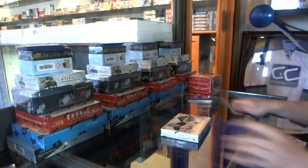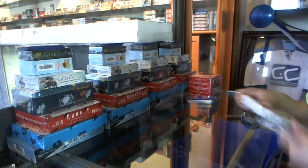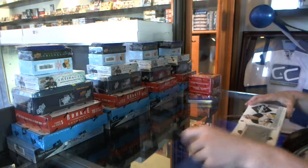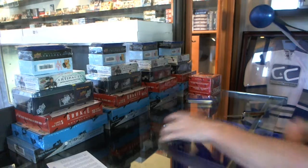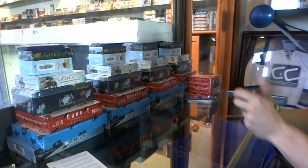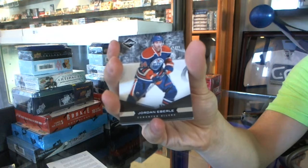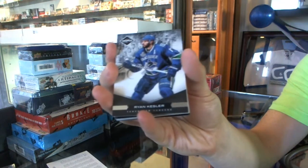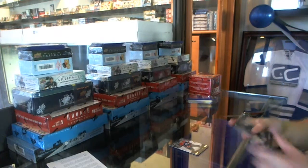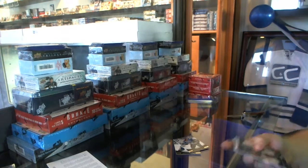Here we go. Consistent X's box 11, 12. Panini Limited. Good luck to you, sir. Just amazing. Steve Eisenmanato. Make it happen. All right. Base card number to 299, Jordan Eberle. Base card to 299, Ryan Kesler. Base card to 299, Brendan Shanahan.